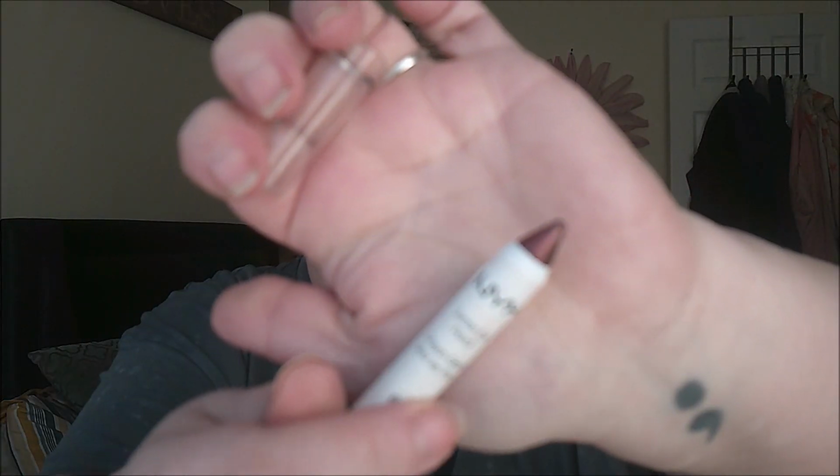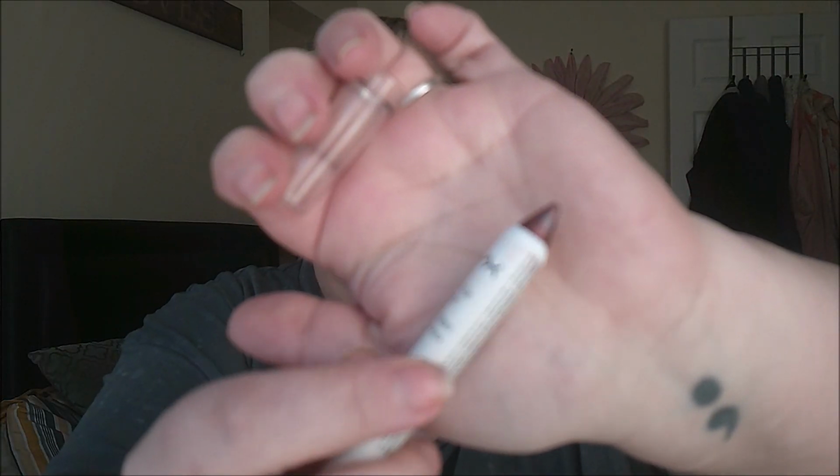The next product is my NYX jumbo eyeshadow pencil in Rust. So it is this shade here. It's like a burgundy maroon colour. I've used this 3 times in the last month, and it's gone from 12.81 grams to 12.12 grams.